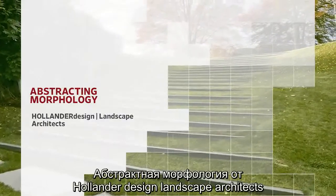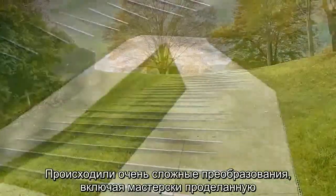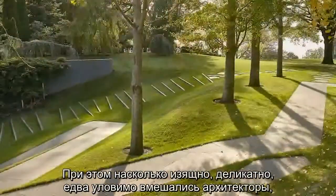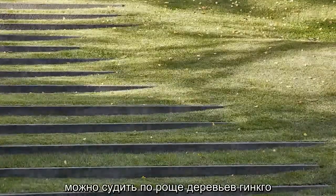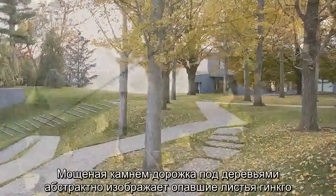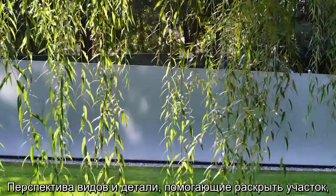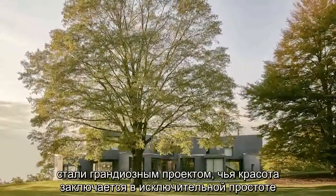Abstracting Morphology by Hollander Design Landscape Architects. A very complex process is going on, including the masterful way the team graded the site and kept the existing trees. The hand of the landscape architect is so deft, so soft on the land that it's invisible. It disappears. Consider the grove of ginkgos. The stone in the path beneath is cut in a way that abstracts the falling leaves. The poetry is remarkable. The range of vistas and details that help one understand the site are the elements of a gorgeous project whose beauty lies in its very simplicity.